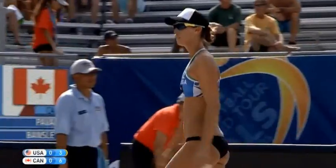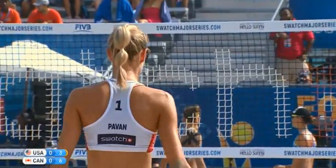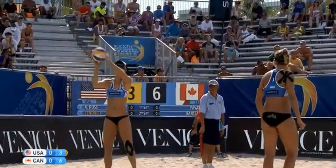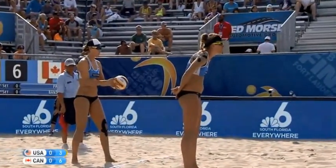There's an ace serve. The bottom drops out of it, and Pavan cannot handle it. Pavan's 6'5". That short serve is effective because she's got to reach down so far to pass it.